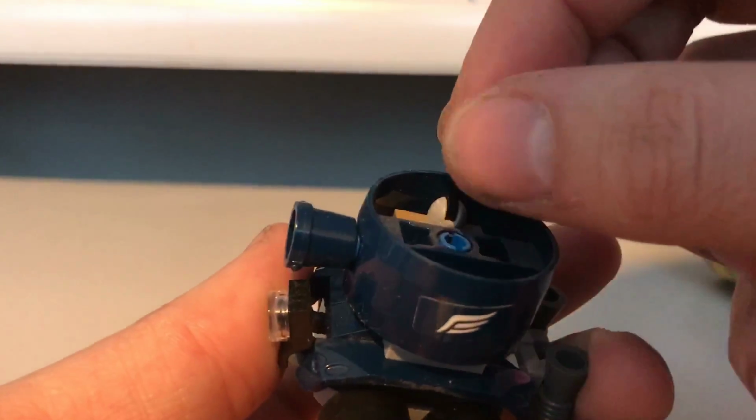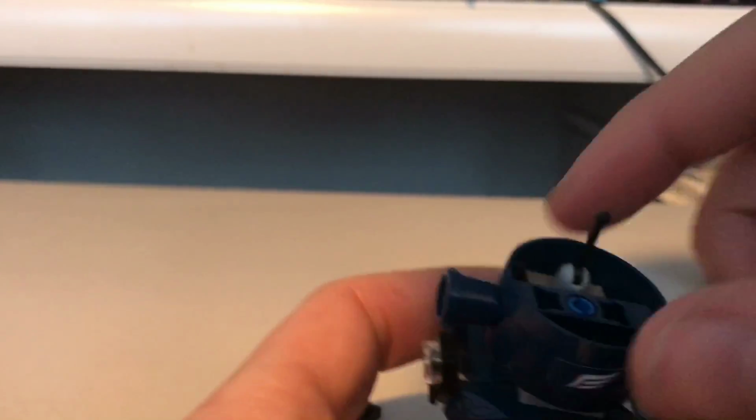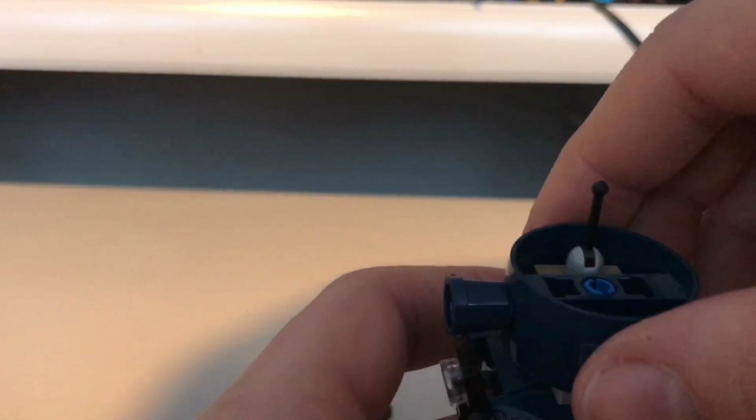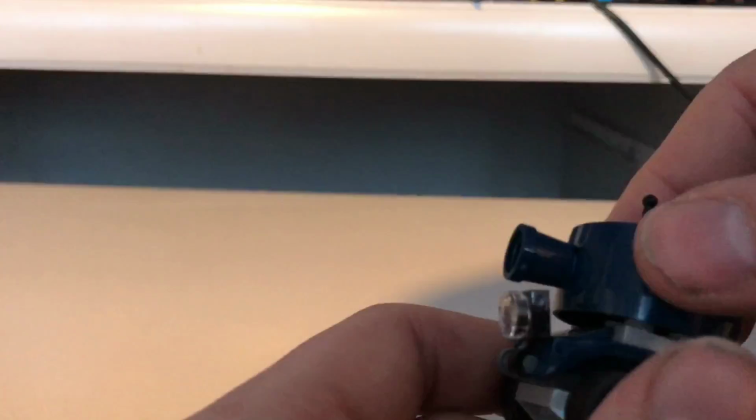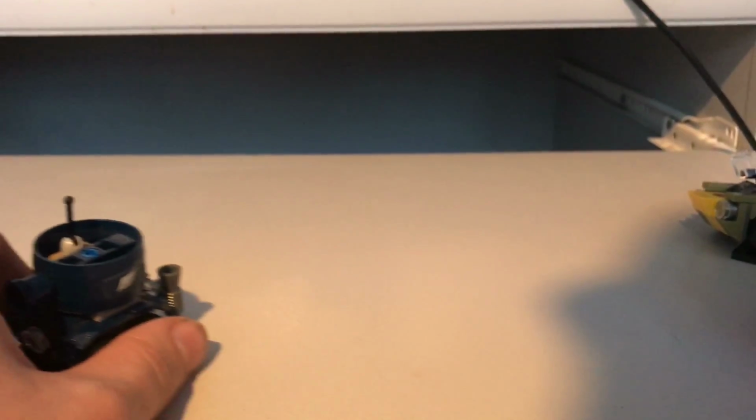It does have a little lever here for Captain America to control the vehicle, but the only problem I have with this is, I noticed it just before I started filming this video, that this bit does come off very, very easily, which is not very good. But apart from that, it is quite a nice little vehicle.